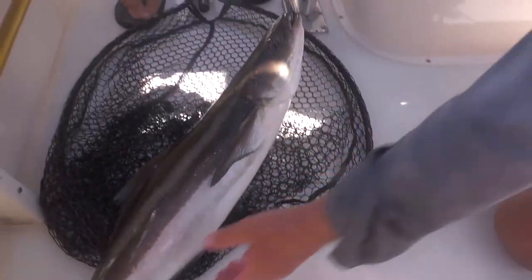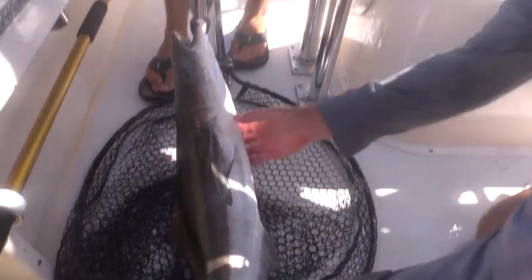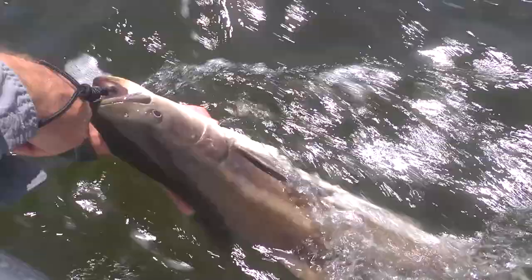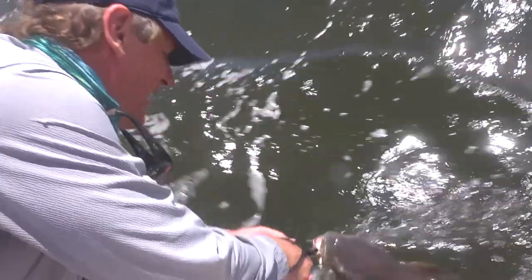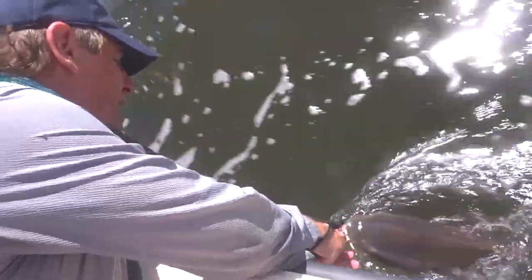And let's just carefully get this one back in the water. And we'll go ahead and let this one go just as quick as I can. Wow. Kind of tired. What an amazing fish. All right, off he goes. Looks like it's in great shape.